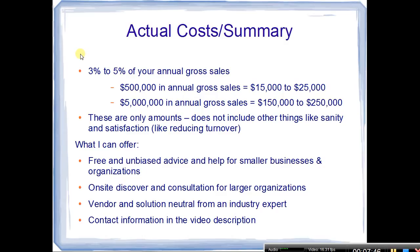So if you add all those things up, and obviously not everything applies to everybody, but in general, if you're hitting 4 or 5 of those 9 different areas, you're probably losing about 3 to 5% of your annual gross sales, or its unrealized revenue. So to put that in perspective, if you're only doing 500,000 in annual gross sales, that's still 15 to 25,000 a year. If you're doing 5 million in annual gross sales, that's 150 to 250,000 a year. And that's easily the cost of a completely new point of sale system.